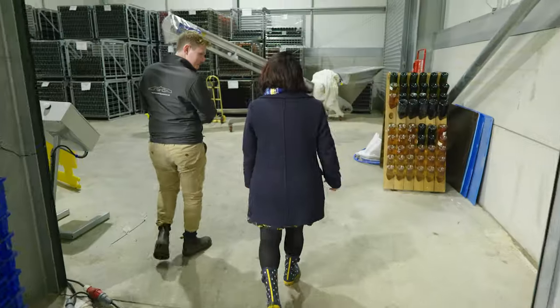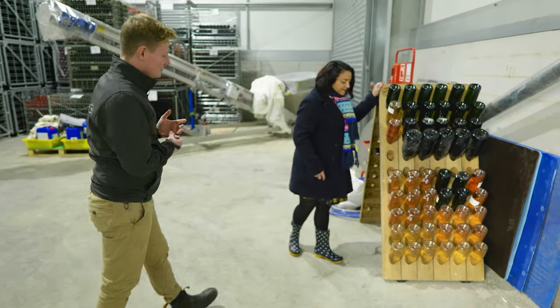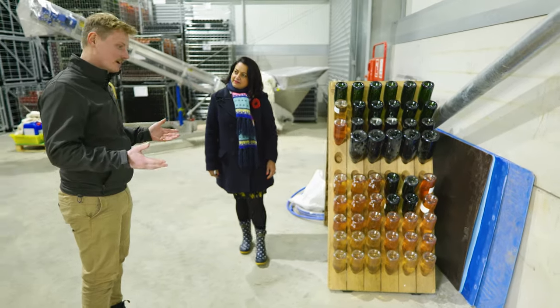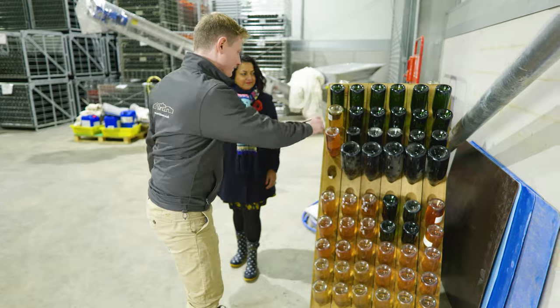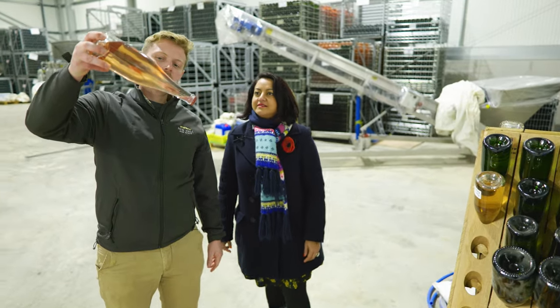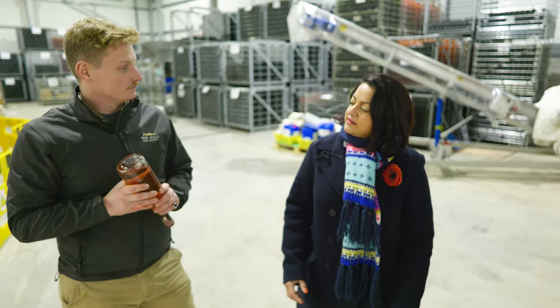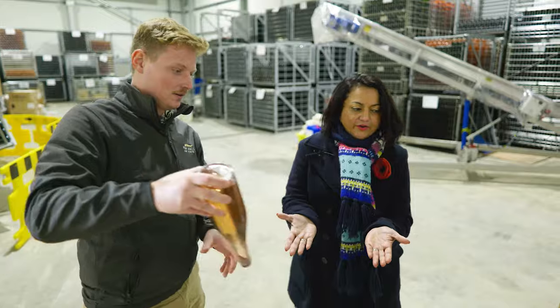Before we go any further, I think it'd be really nice to talk about, what is this? This is a traditional riddling rack. So in Champagne, they would have loads of these, and all by hand, they would riddle. The purpose of riddling is that we've got all this dead yeast. And the dead yeast is in there because we've got to make it carbonated. So normally it starts off on its side.